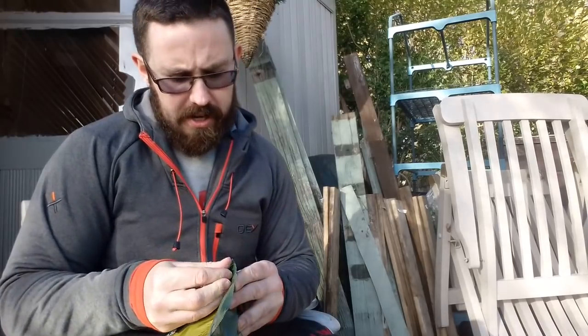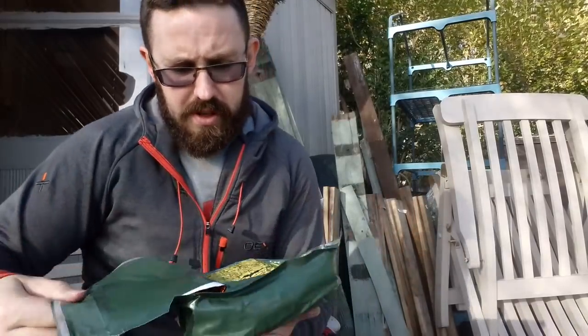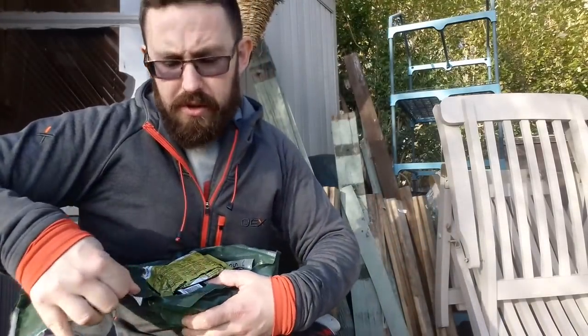And yeah, let's get into it. Let's have a little look, see what we've got in here. A slight breeze out today, but it's nice and sunny, and it's quite mild actually for this time of year, considering it's mid-November. So as you've seen before, these come in this really cool waterproof pack that you can reseal.